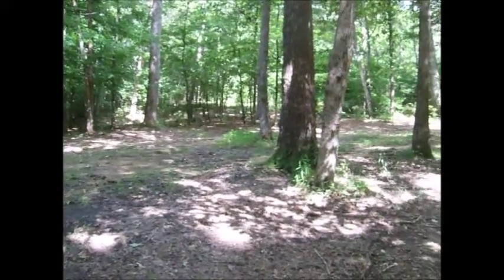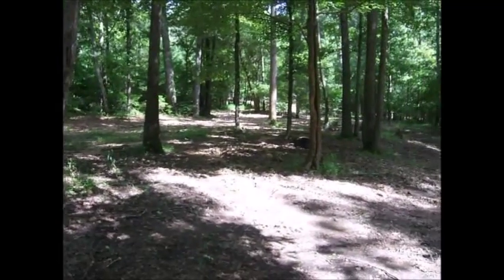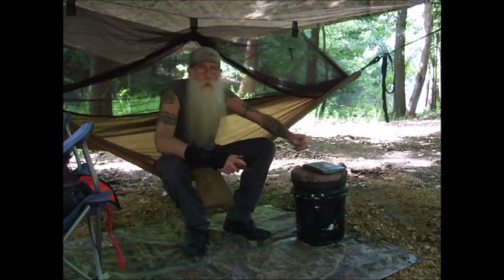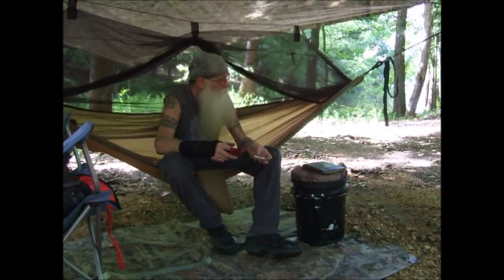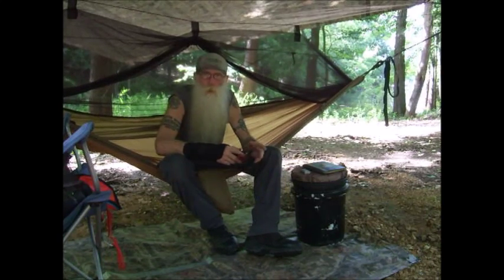But it is peaceful. I believe this would be my 4th camp down here. With Byrd's Bay there in the background, I'm going to take a little break. A couple pulls off the old pipe. It probably is 90 degrees down here today, but there's a breeze blowing, probably close to 10 miles an hour.